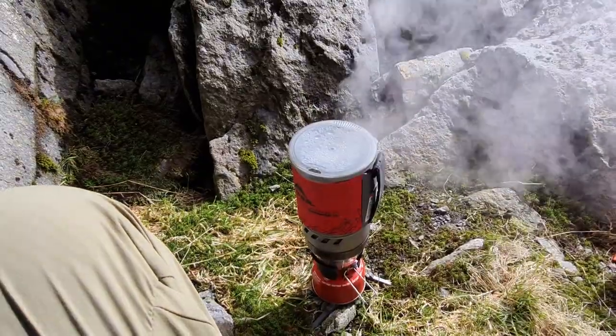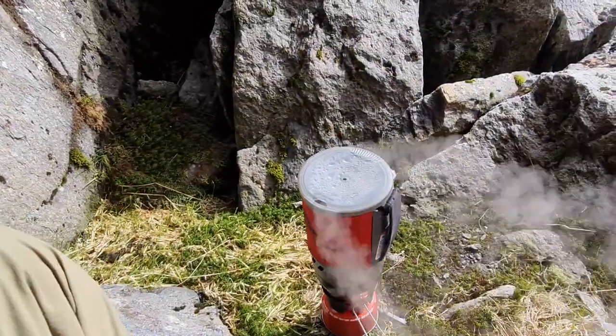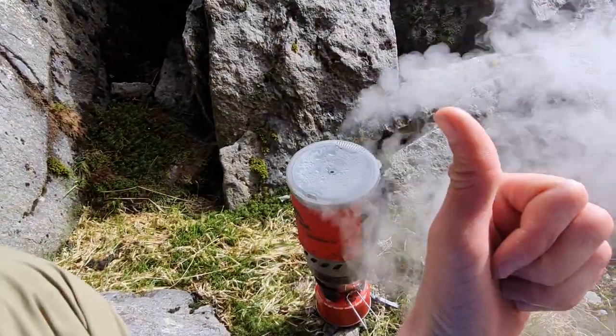So we'll see how we go. I'm in this little cave at the bottom of Castell y Gwynt, which is always super sheltered from pretty much any wind direction. So it's a go-to spot. And there we go. Water's boiled, so I'm going to have some food.